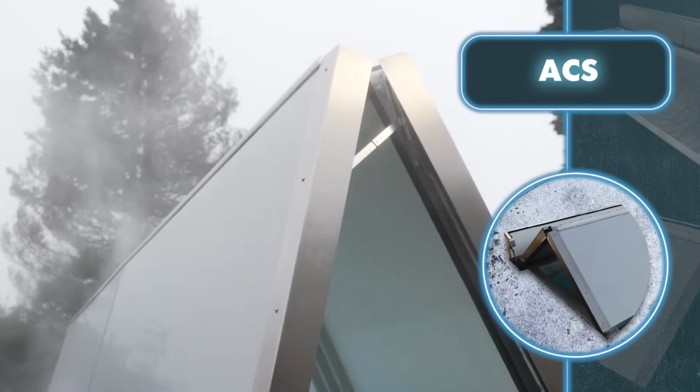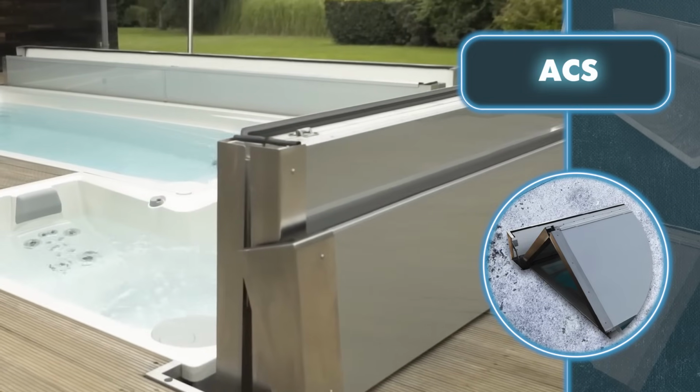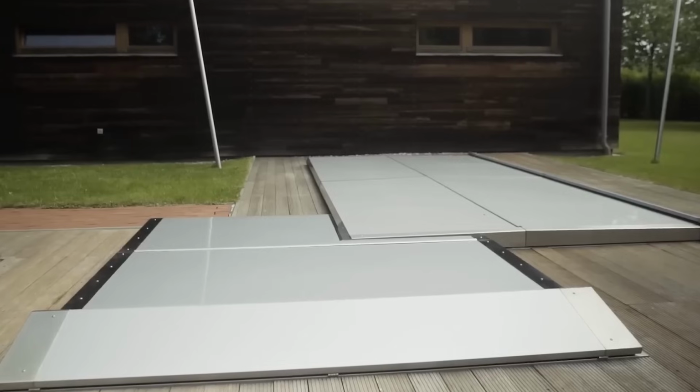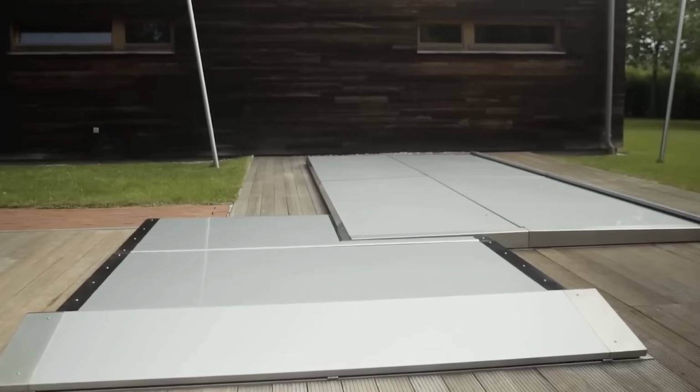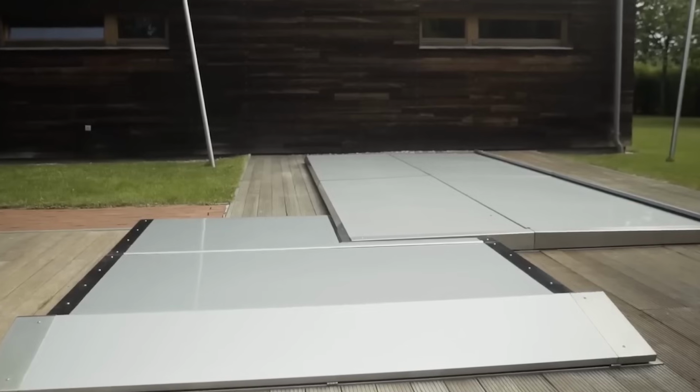Certainly, the covers also protect against everything else you wouldn't want to see in your tub. For example, dirt blown by the wind, various pesky insects, and rain. Moreover, the company USSPA claims that the cover can even withstand the weight of a child who decides to walk on a surface not really meant for that.